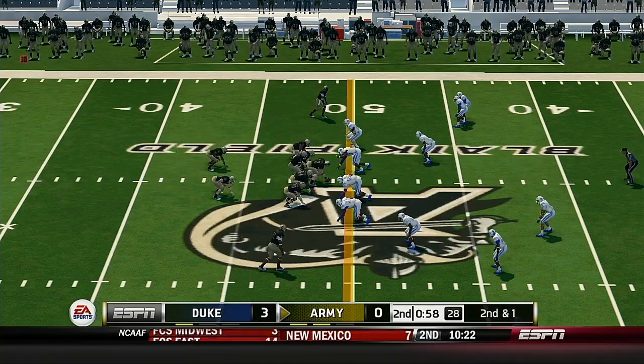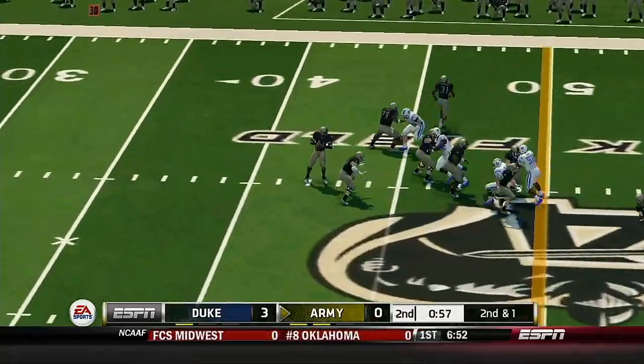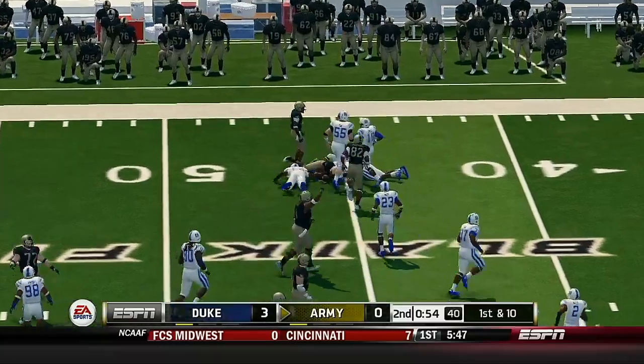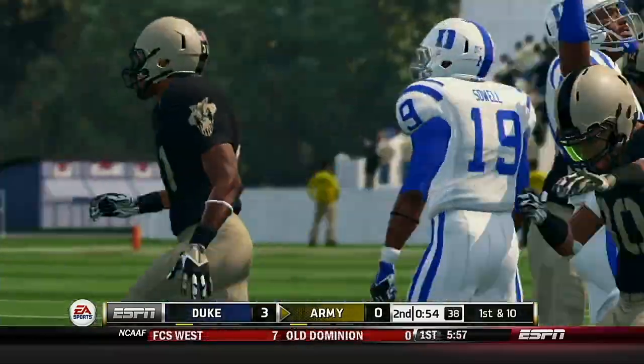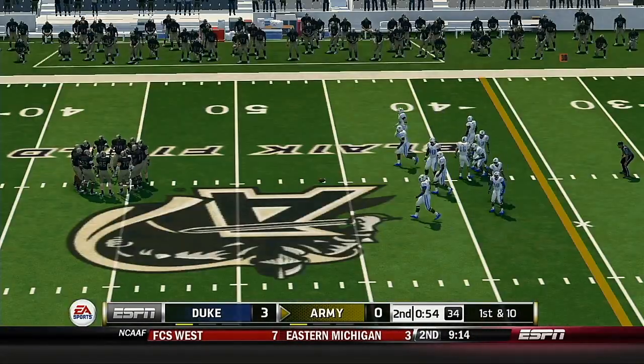Short yardage situation here. It's second down and one. Throws complete. He's got space to work. And down he goes at the 46. First down there on a 5-yard pass. This quarterback still hasn't missed a receiver on this drive.